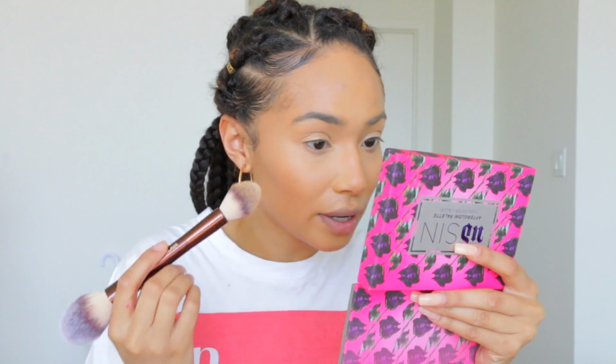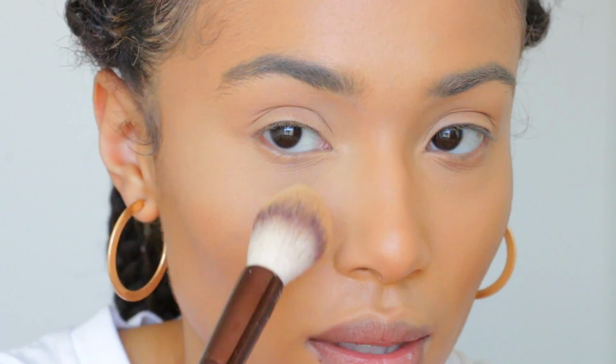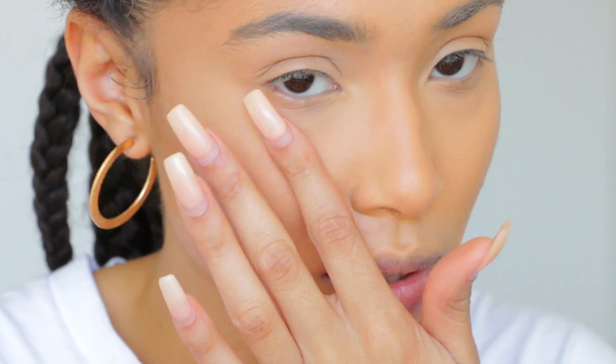And so far, it's pretty nice. Yeah, close up so you guys can see. This is what it's looking like. Very translucent. Doesn't have like a bright effect, which is okay, and it feels pretty good too.